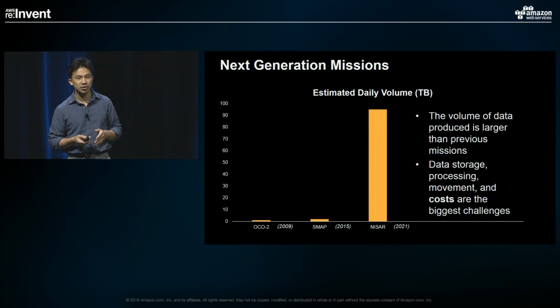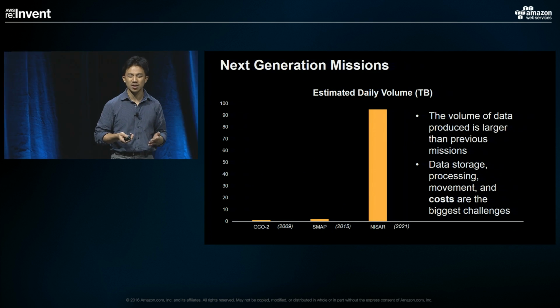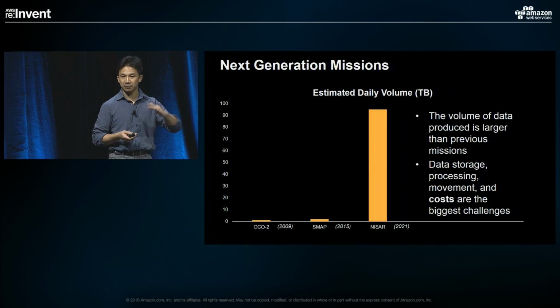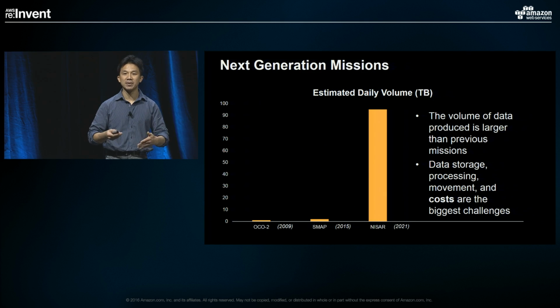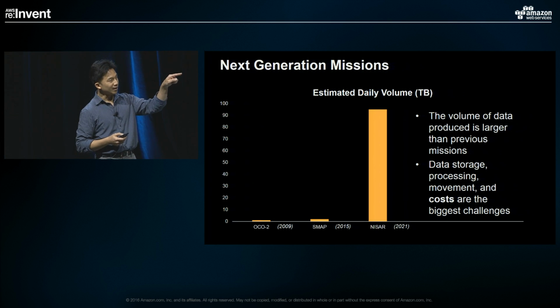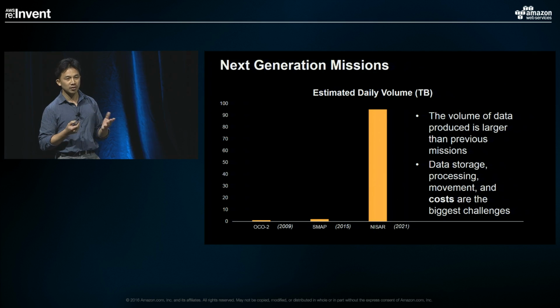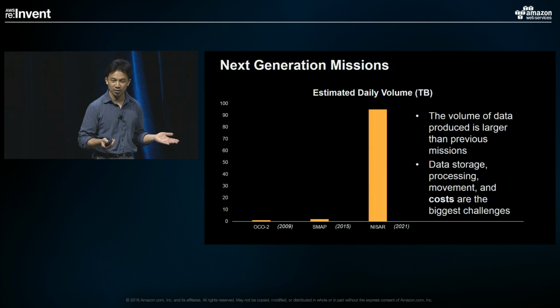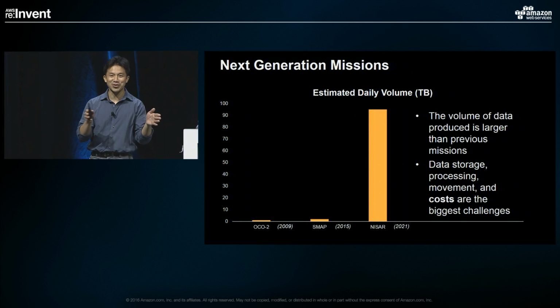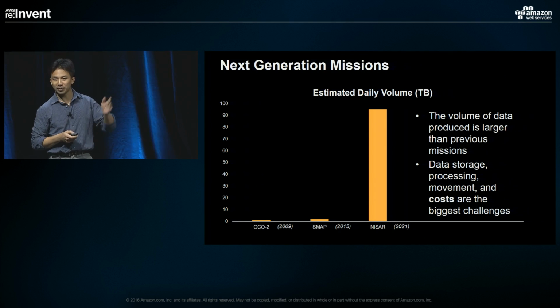This plot shows the total daily volume being generated from each of these missions. It's not the same as saying that's how much data is coming down from the downlink stations. It's how much data is being processed and generated because of that on a daily basis. You can see that between OCO2 and SMAP, it's pretty small compared to InSAR, which is one of the next NASA missions. There are many other missions going on, but I just picked three. I picked these three because they're spaced exactly 6 years apart, so you can see the linear progression, and you can see a dramatic jump for InSAR.